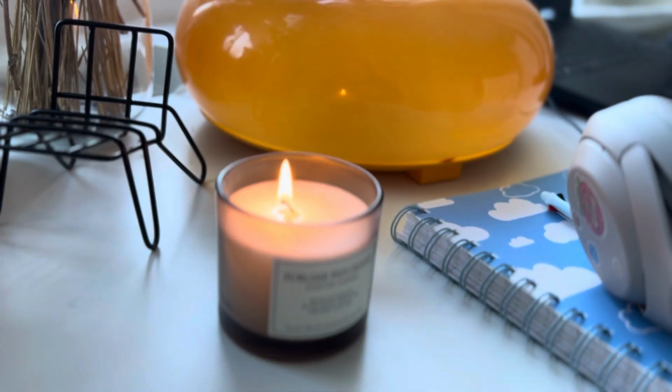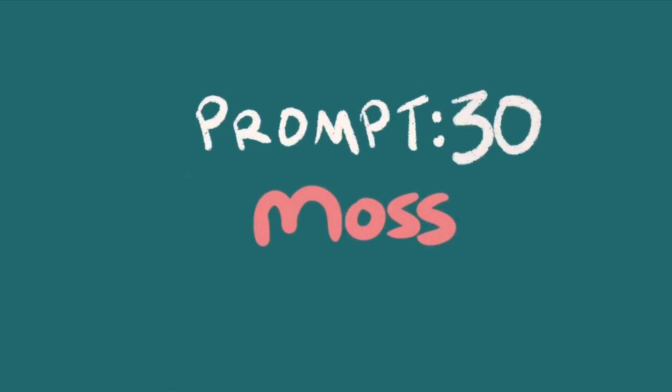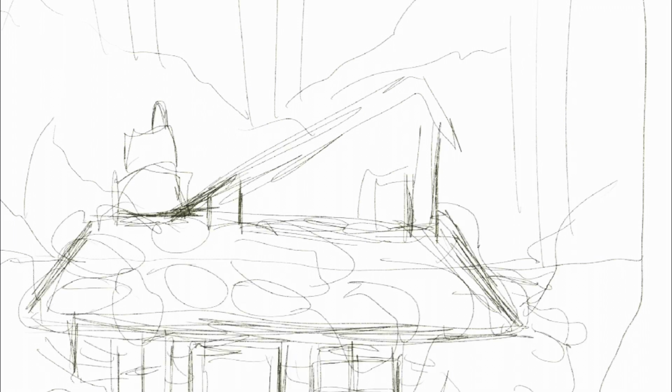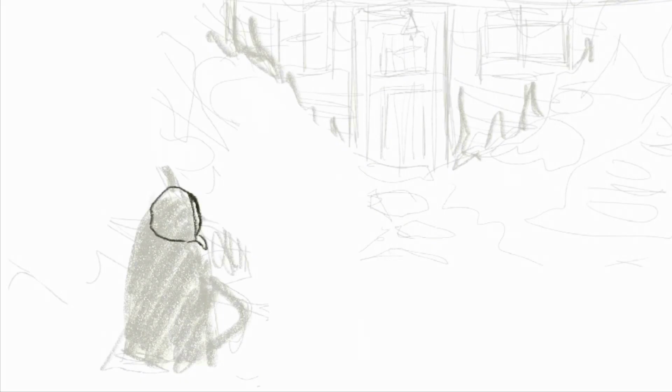Now we're really on the countdown. Only 2 more pieces to go. Second to last one, Moss. This one started with a bang. I love drawing little cottages. I came up with this little creation.